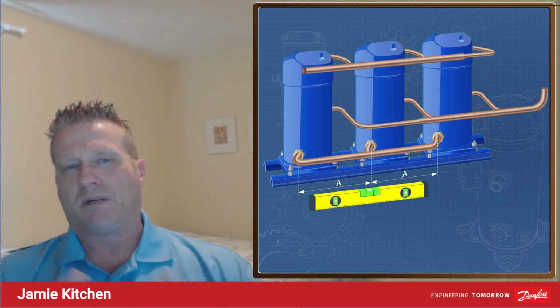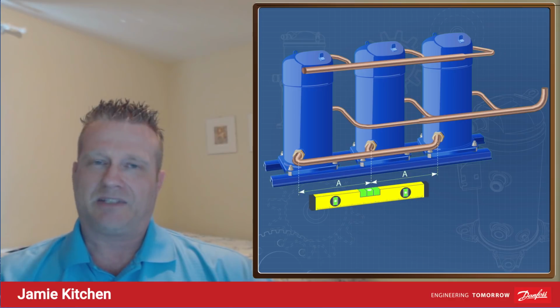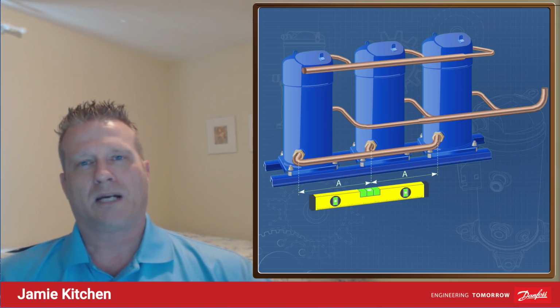Moving away from that, even something as simple as a basic compressor. All right, if you look at the installation guide, there is a torquing requirement for those grommets.